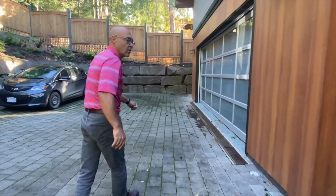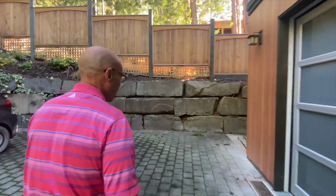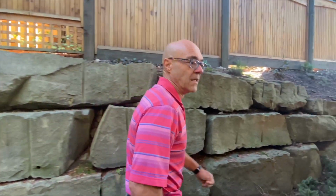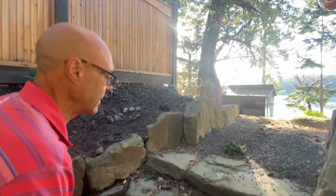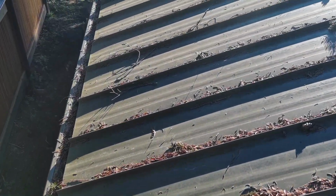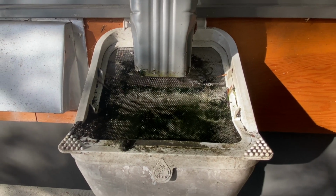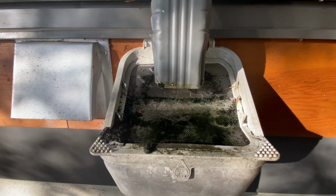The other collection area that we have, the one we're actually using, and the reason we prefer this one is because it's a very simple one. It's gravity fed, so it has one less component. It doesn't have a sump pump. So we have mesh on the gutter, and then we have mesh here to pick up anything that the gutter mesh missed. And as you can see, I have not had to clean this in 6 years. It still looks fairly clean. I probably should clean it, but I haven't.